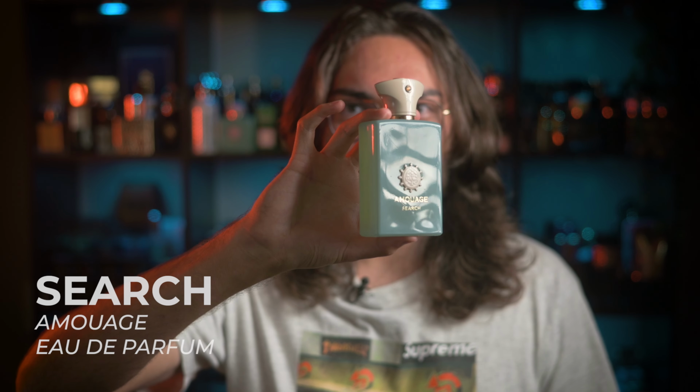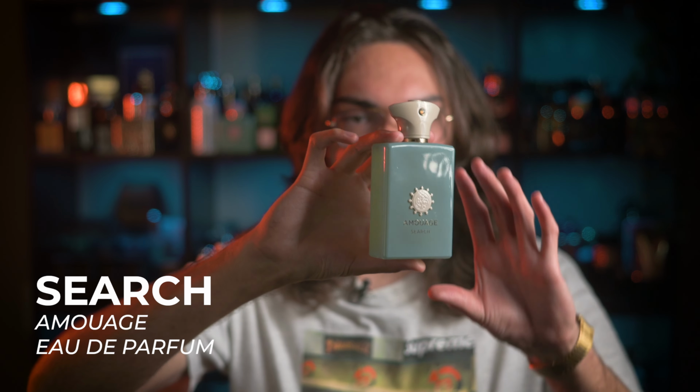This next one is my first Amouage fragrance that I ever purchased, and it's for a good reason because it really blew my mind when I smelled it. This one is Amouage Search. So this bottle looks very similar to the Meander one.